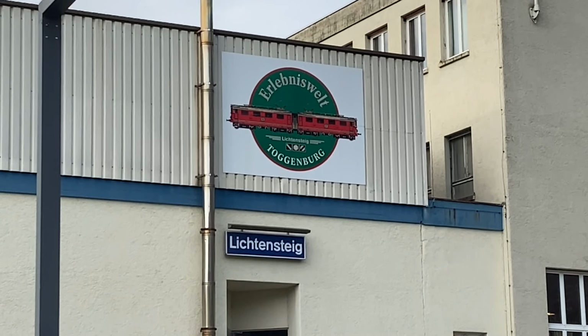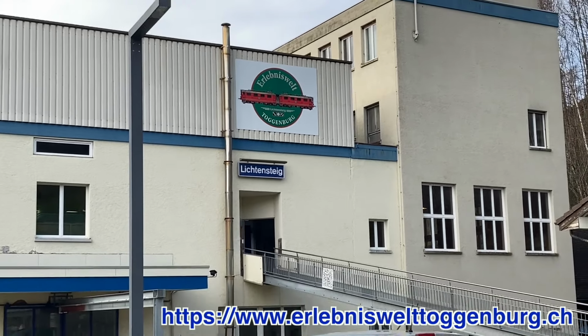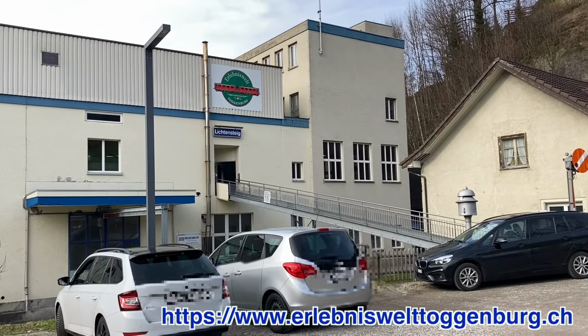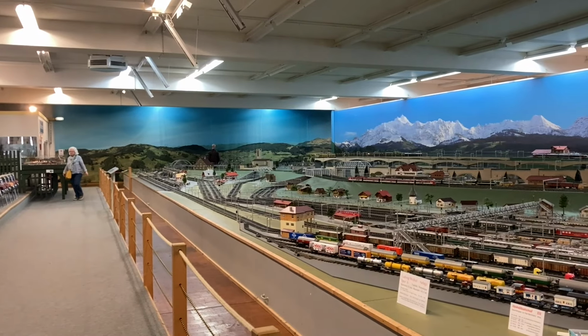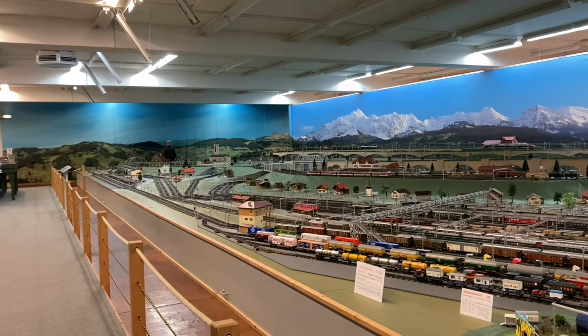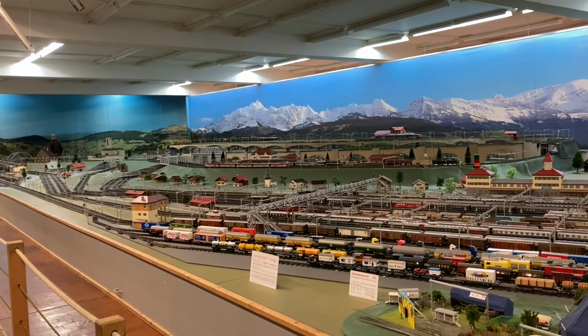Hi there, I'm at the Erlebniswelt Toggenburg in Lichtensteig, Switzerland, and in this unremarkable building you can find the most amazing collection of toys, motorbikes and other motor vehicles.